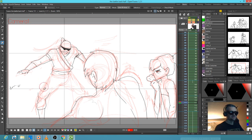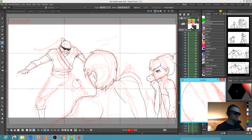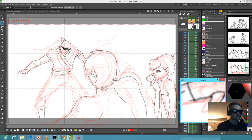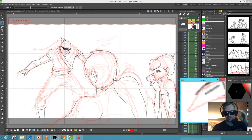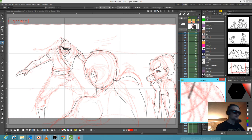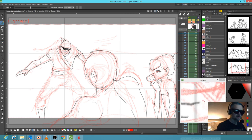And then we're going to definitely want our locator back so we can look closely at some of the stuff that's almost surely going to be problematic here. Like that. And here, let's just go ahead and draw his thumb. Boom, boom. So much easier at large size to get the drawings correct. This needs to be erased and redrawn.